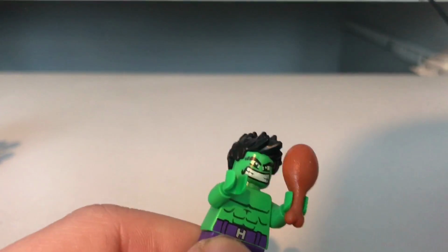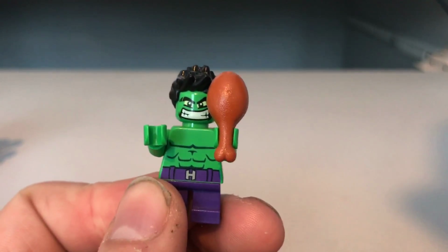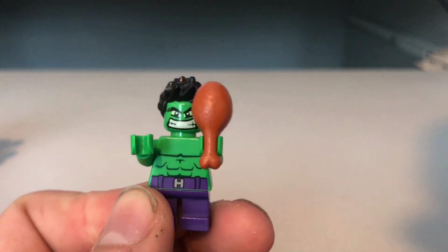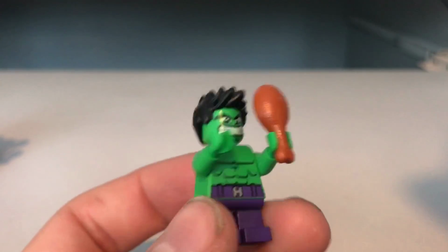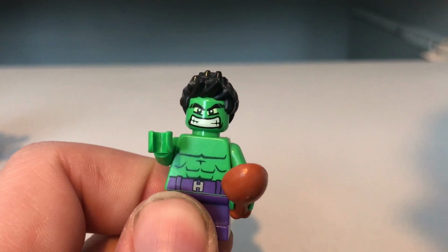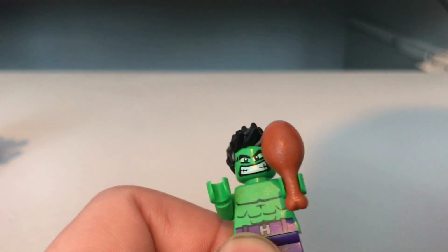That's just in case he gets hungry on the way round. Anyway, I do like the expression on his face. Typical angry Hulk. As if he's just about to throw his chicken drumstick at Ultron. So there we go.